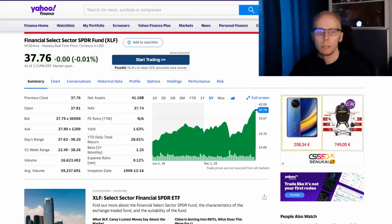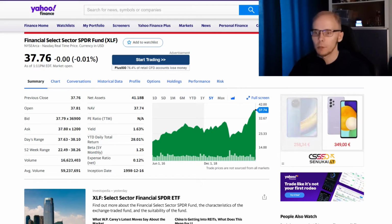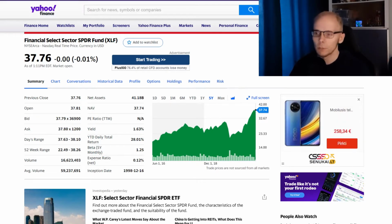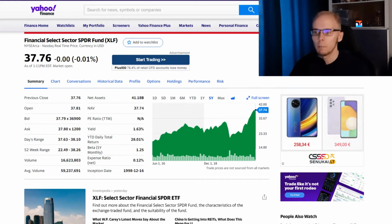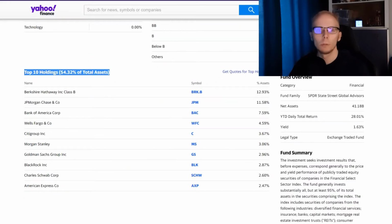XLF, the Financial Select Sector SPDR fund, tracks the performance of large financial stocks. The index includes securities of companies from diversified financial services, insurance, banks, consumer finance and similar industries. Their top 10 holdings consist of over 50% of the fund, and last week we already looked into a few largest banks from it.